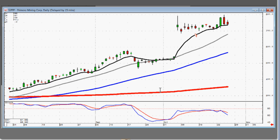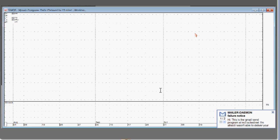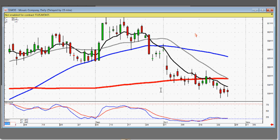Potash. This one you stay short until you see a buy signal. MOS, you stay short. Oops, you wanted MOH. I think you wanted MOS, didn't you, Albert?